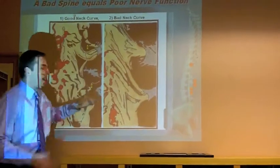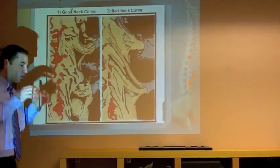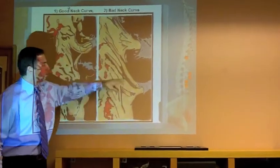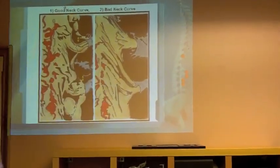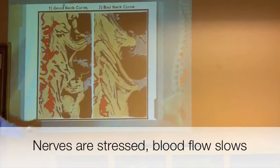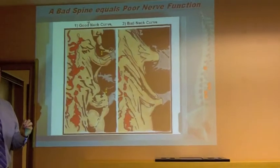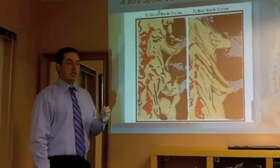And here, the neck is in a flattened and forward position. So we really stress that neck in the wrong direction. Look at what happens to those nerve roots in there. Does that look tighter and more taut? Yeah. And then look at the blood vessels. They actually have less blood supply. The little neurons, the nerve cells, are actually going hypoxic.